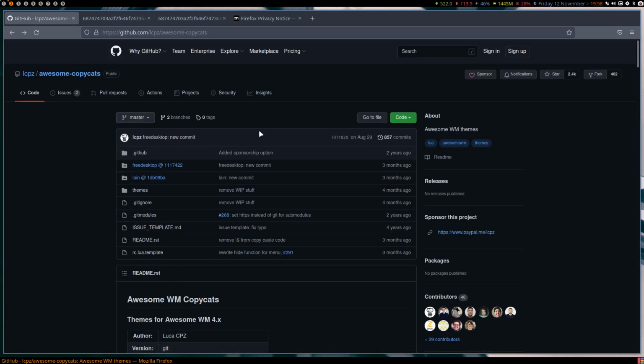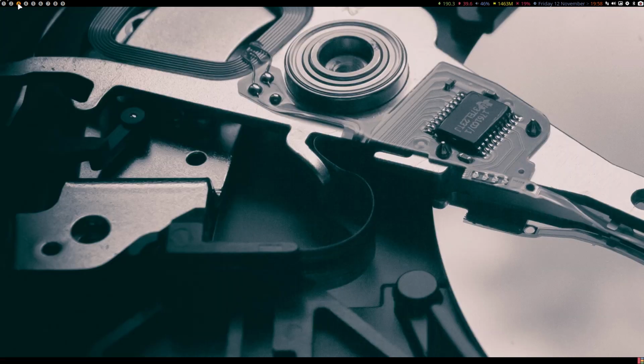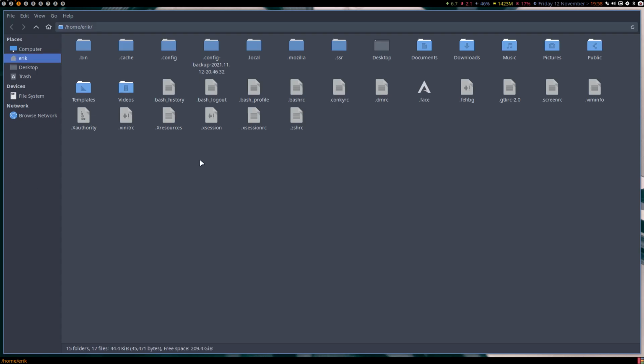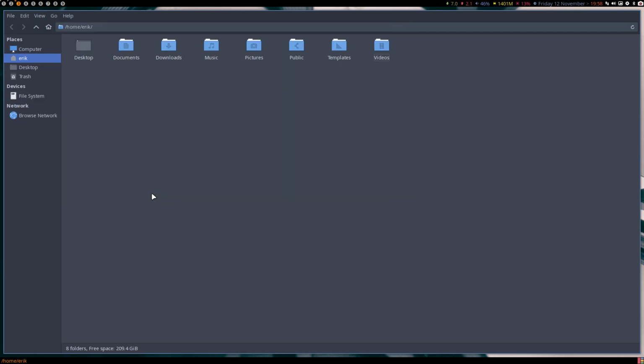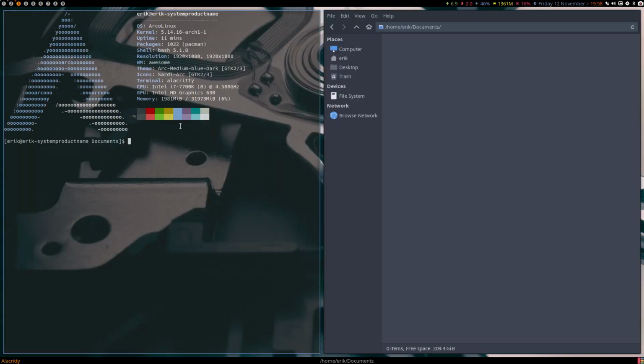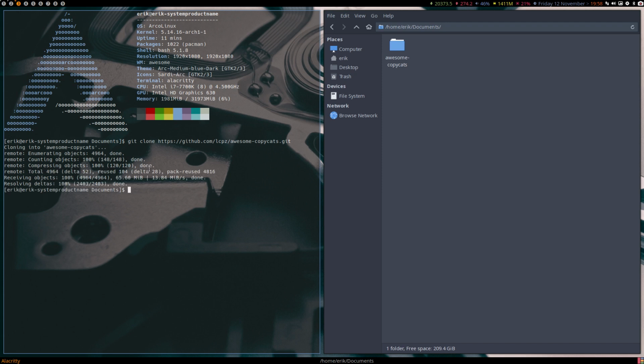All right, let's go. I would rather teach you git clone than a download zip, because if we do this and we go to here and Control H, then maybe actually keep things in the right order. Start with your projects, your ideas, your what ifs. Have a structure, right? I'm going to do this in documents. Git clone what? This. That's the URL. So now I have all the themes, not just one. I have all the themes.